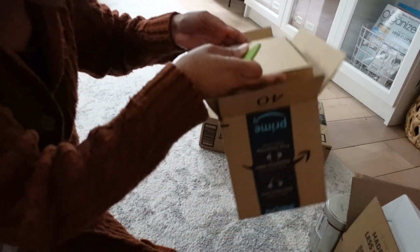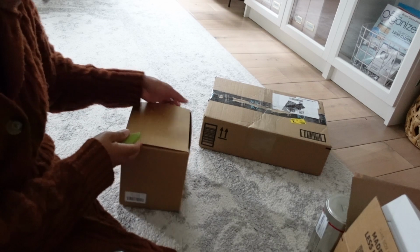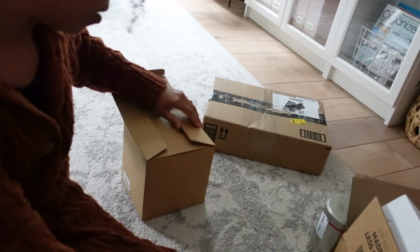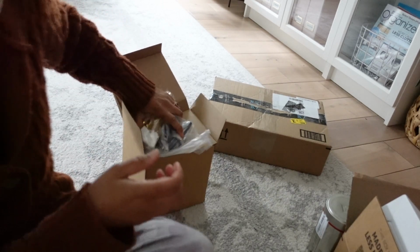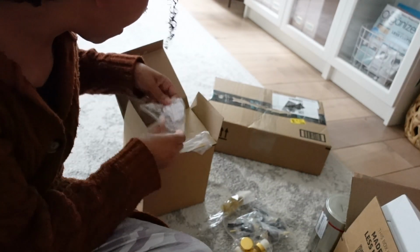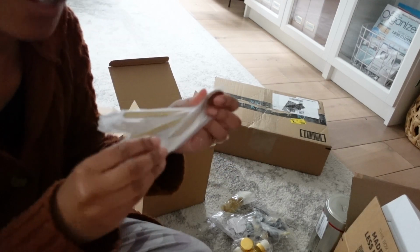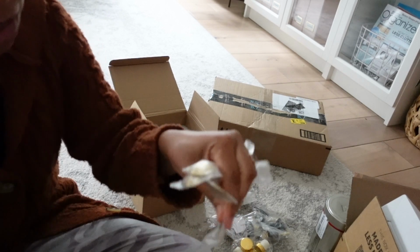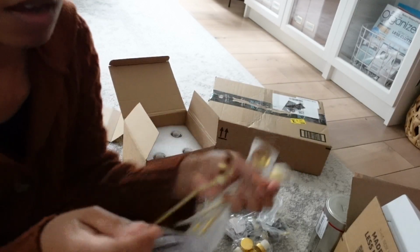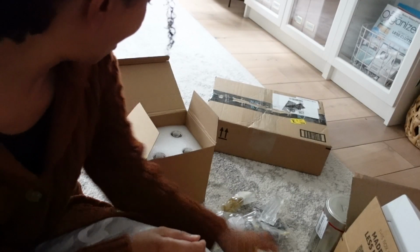Is it in this box? What is this box? Oh, is this the syrup containers for the coffee bar? I'm obsessed with the coffee bar, by the way. That's going really well. I'm enjoying it. But, oh, look at these little tags. Look at these little spoons for coffee. Oh my gosh, let me take one out of the bag. I gotta wash everything before I put it in the bar. So cute. Oh my God, I can't wait.